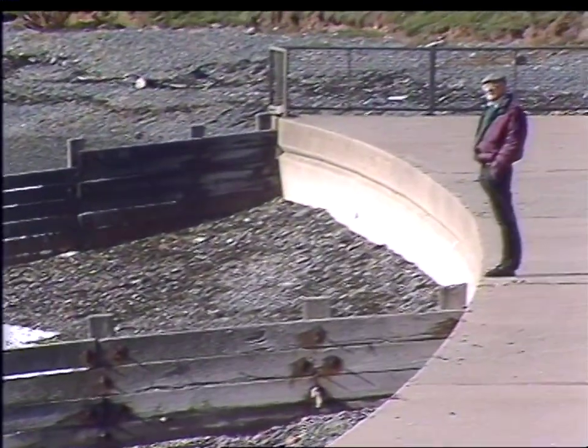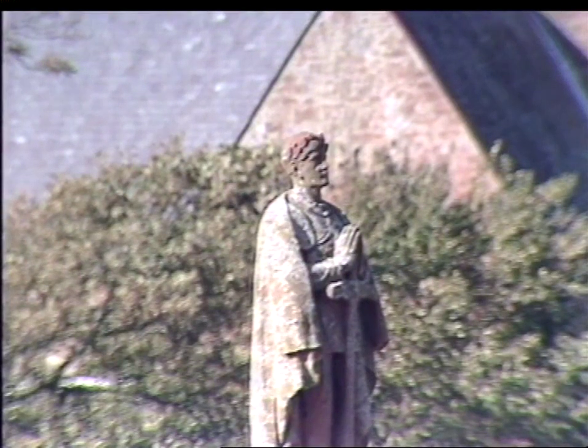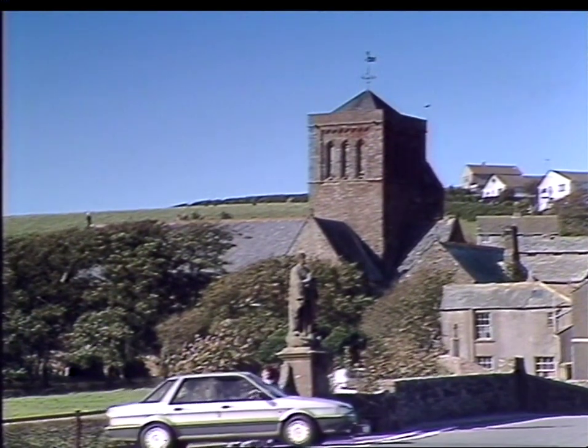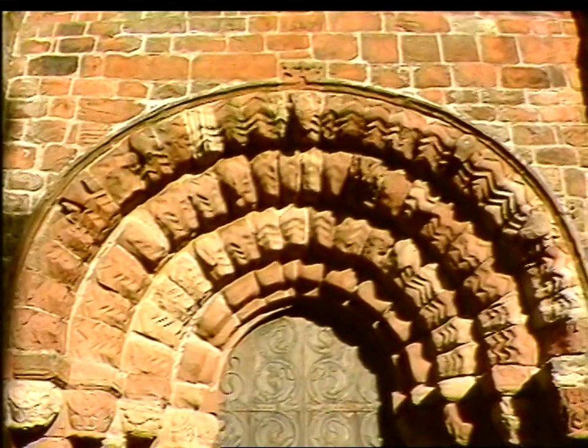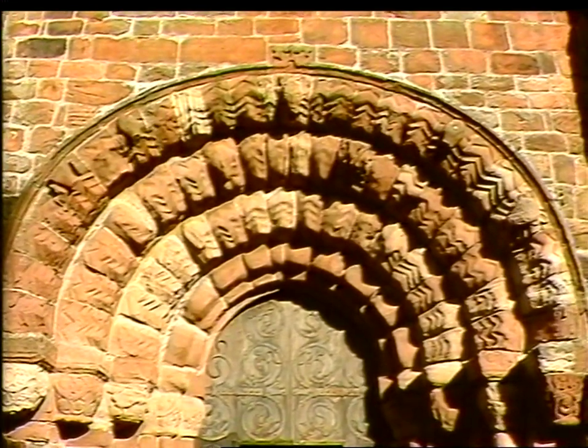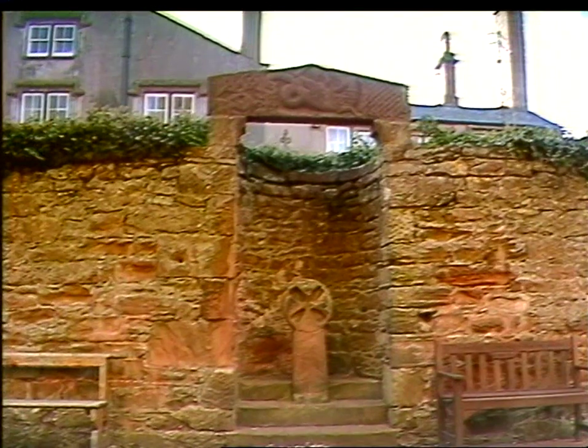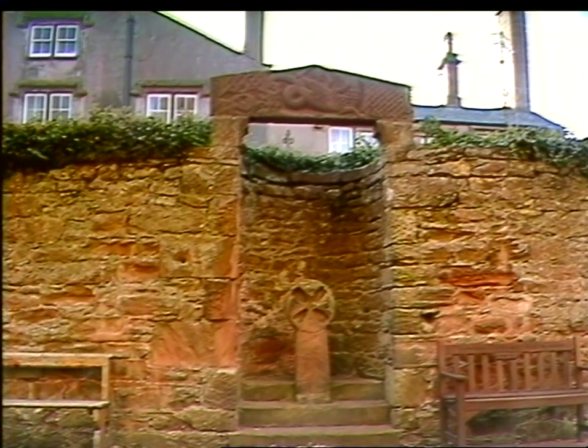The Irish nun, St. Bega, was shipwrecked here in the 7th century. She was given shelter and the offer of land to build a sanctuary. St. Bega's Priory has a magnificent Norman doorway and for over 400 years was home to Benedictine monks. Less clear are the origins of the mysterious Dragon Stone.